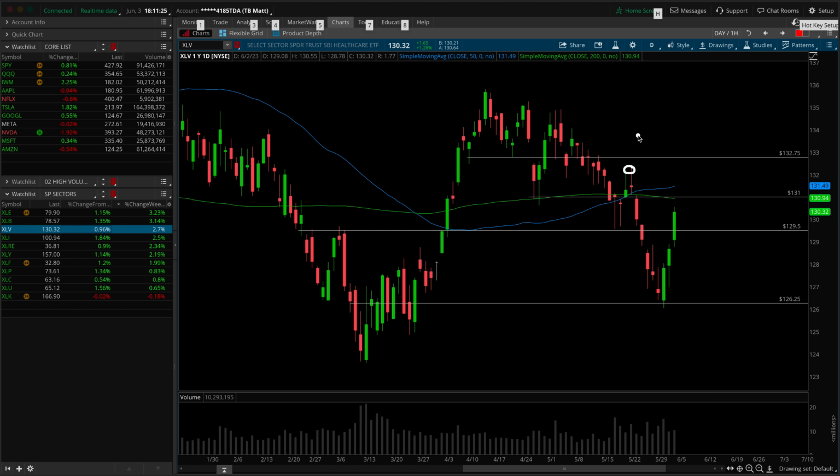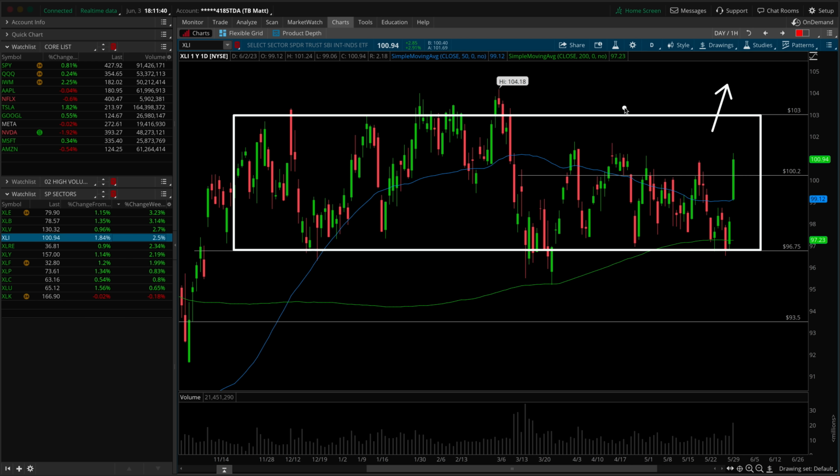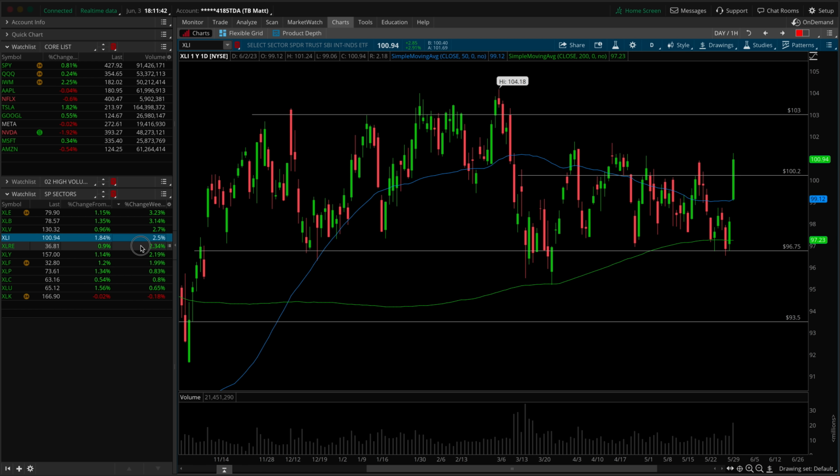But the one thing that the XLV has done is it's avoided a lower high here underneath that 129.50 level we were talking about in the Wednesday night update. Next up, let's take a look at industrials, another big outperformer on the week. If we look at where we're at in this overall range, are we exhibiting leadership over the top? The answer is no, and upward pressure is upward pressure.